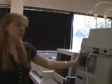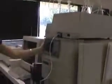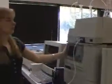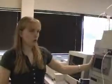This is an HPLC, a high-performance liquid chromatography system, and if you watch CSI, this is the type of equipment they use for some of their analysis. When we run samples through here, it'll tell us what sugars are there and in what quantities.